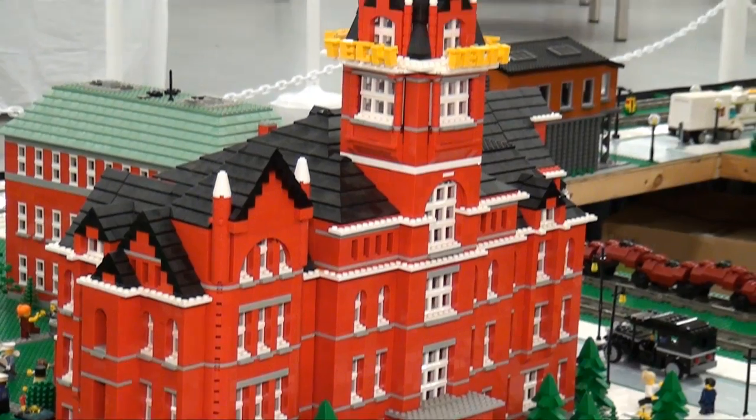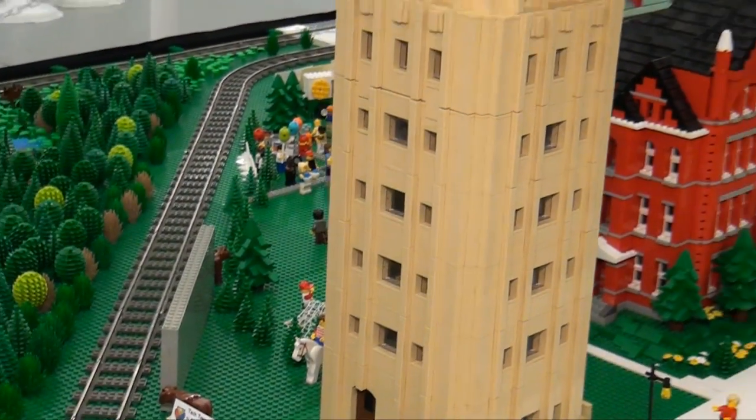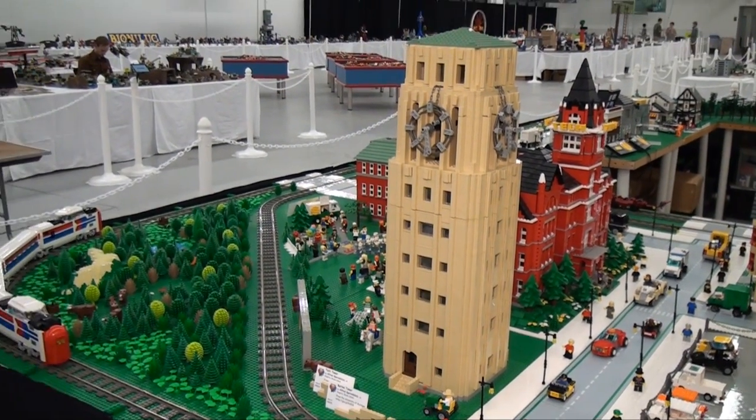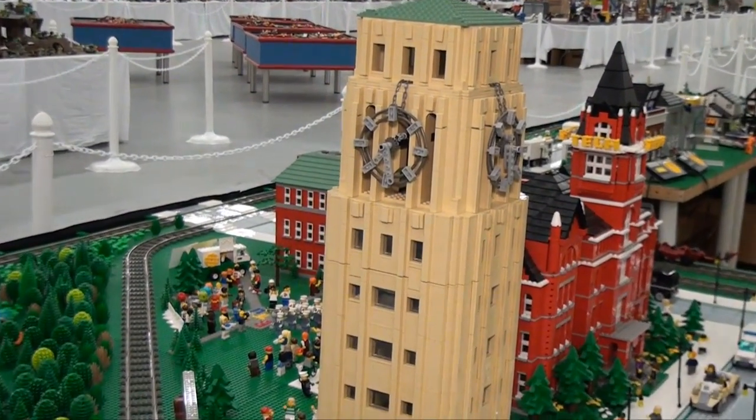And we'll keep coming down here. And we have a really nice tan tower here using some wonderful offsets to give those beveled looks that you see in a tower like it. And then a nice clock there. It looks like it might actually be a functioning clock. I do see a gear.